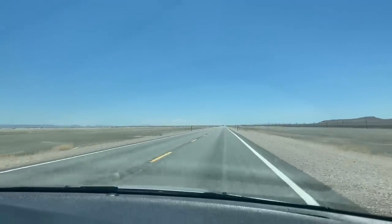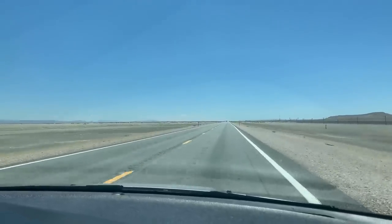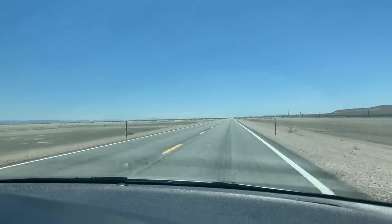Well, we're just back from another grand adventure. Oh, boy, what a trip. This time we were off to the Great Western Steam Up in Carson City, Nevada. Oh, what a drive. What a drive. Yeah, it's out in the middle of, in this case, a dry lake. Well, most of Nevada looks like this.